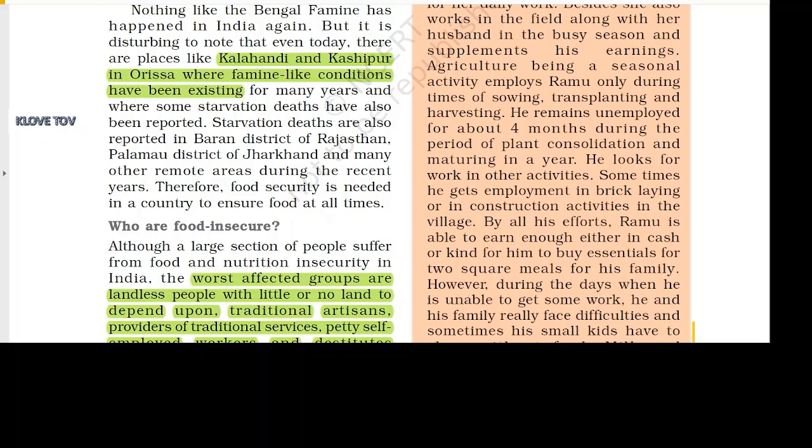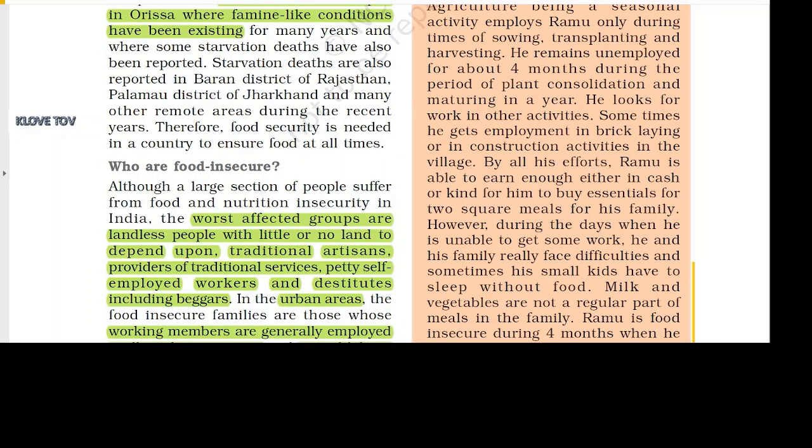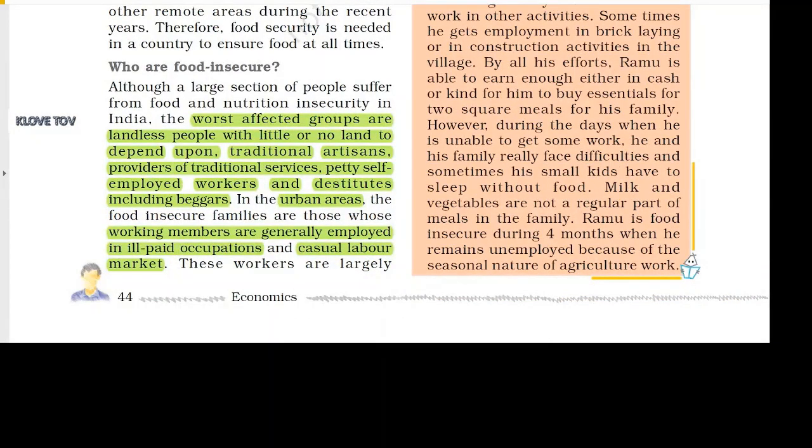Sometimes he gets employment in bricklaying or in construction activities in the village. By all his efforts, Ramu is able to earn enough either in cash or kind for him to buy essentials for two square meals for his family. However, during the days when he is unable to get some work, he and his family really face difficulties, and sometimes his small kids have to sleep without food. Milk and vegetables are not a regular part of meals in the family. Ramu is food insecure during 4 months when he remains unemployed because of the seasonal nature of agriculture work.